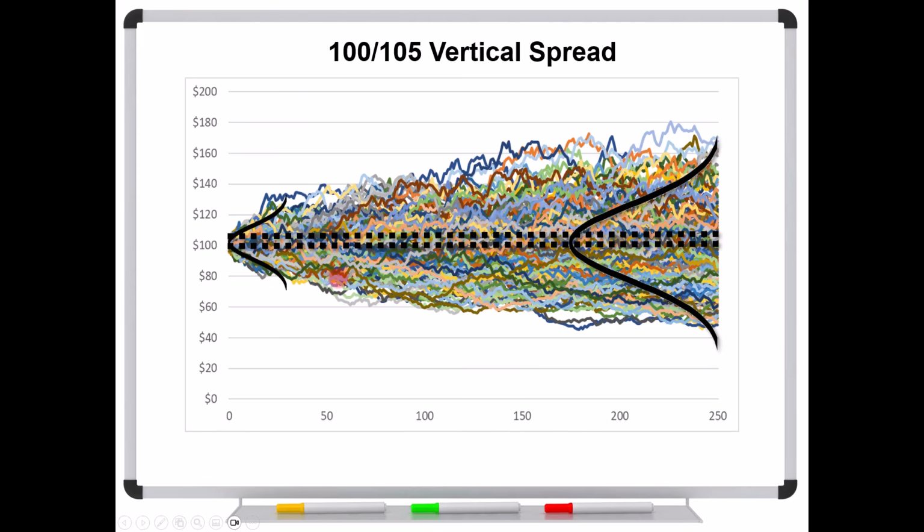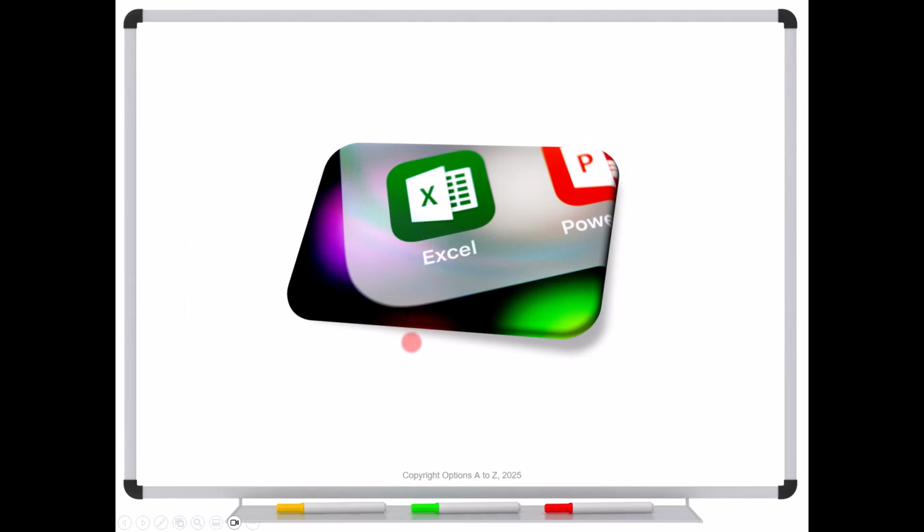So the question becomes, how often is that going to happen? How often will the stock price get out here into this upper tail or into this lower tail compared to landing between the strikes? Well, that's a really good question. It's going to shed a lot of light on the answer here. And so let's go over to an Excel demonstration and find out more.